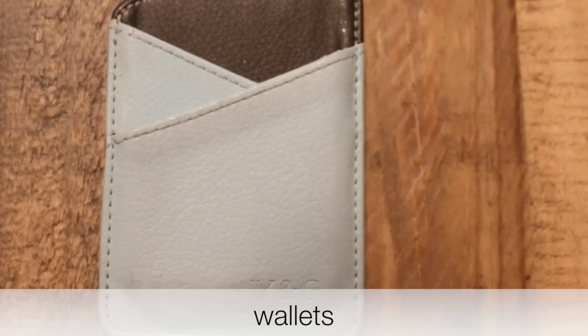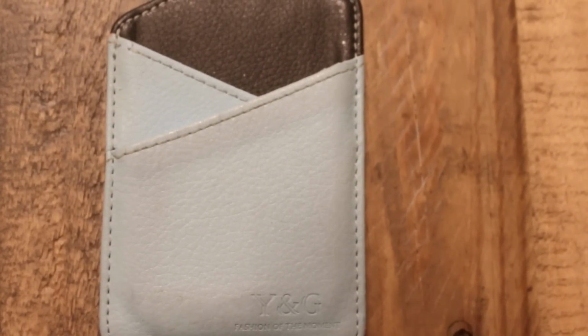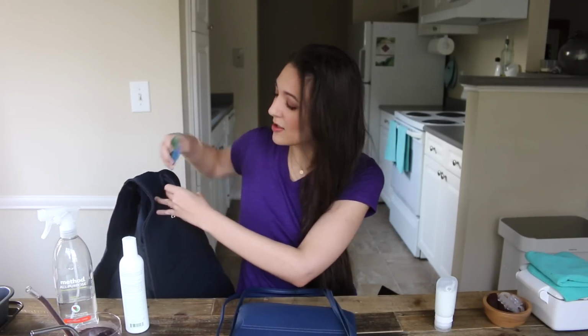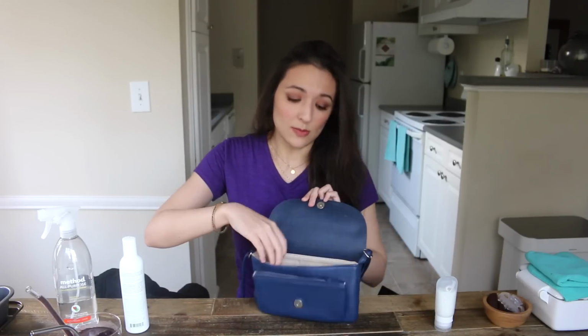In the winter months, I just grab my ID and my main card, and I just put it into my jacket. So I have my jacket here, and it has a little pocket here, and I just slide it in, and then I'm good to go. And this little pocket even fits my phone. And if I'm going to the store, I'll just grab my reusable bag and put it into the main pocket with my keys. And that way I don't even need a purse.